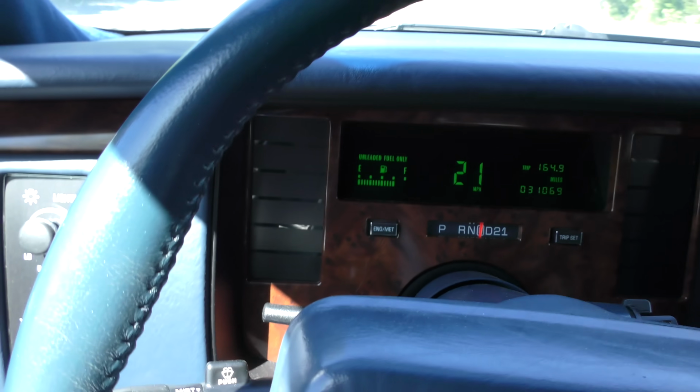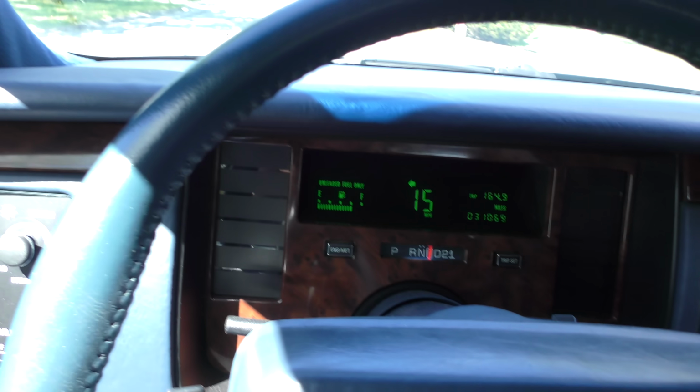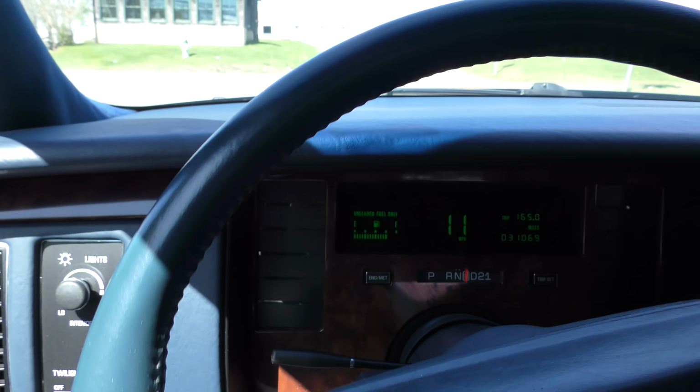Since this was the redesigned one, check it out. A digital speedometer. Although people didn't like the digital speedometers, and they went back to fake analog ones later. Americans just don't like seeing 16, 17, 18, 19. They just like a little needle that sits there.